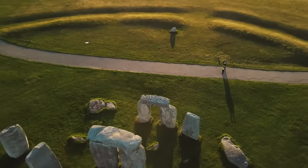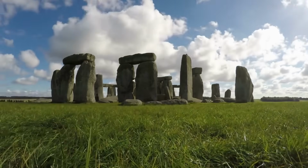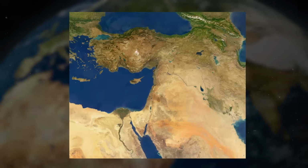Hey, if you think Stonehenge is one of the oldest stone monuments ever, well, let me introduce you to Göbekli Tepe. Buckle up, we gotta travel to Turkey to meet this really old guy. Yeah, he's too old to travel.